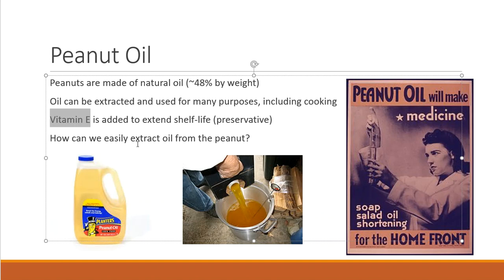So what we're going to be doing in this laboratory is we're going to take the raw peanut and we're going to dry it out to get rid of the water. And then from that point, we're going to take the peanuts and extract the oil from the actual peanut itself to end up with peanut oil. And this is what you would see in the grocery store, right? Here's a big old jug of peanut oil.